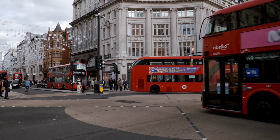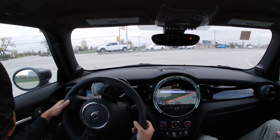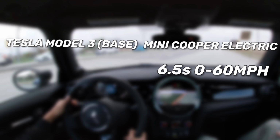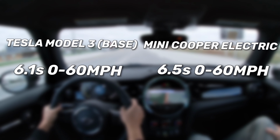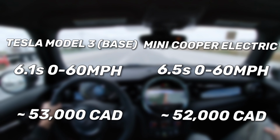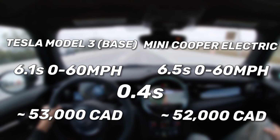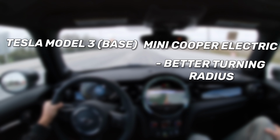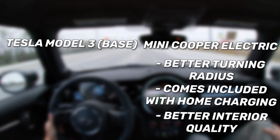I'm honestly genuinely curious. When you talk 0 to 60, the Mini Cooper Electric clocks in at 6.5 seconds, while the Tesla Model 3 beats it slightly at 6.1 seconds. Mini Cooper is 1,000 Canadian dollars cheaper, but you're only sacrificing 0.4 seconds of the 0 to 60. But hey, you have a better turning radius, it comes included with home charging, and a better interior quality.